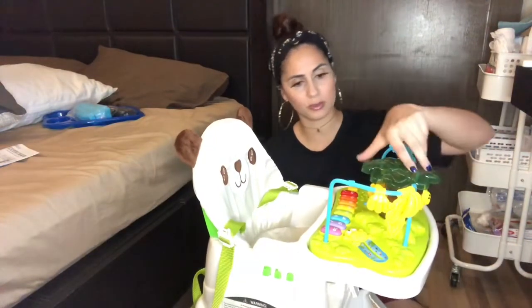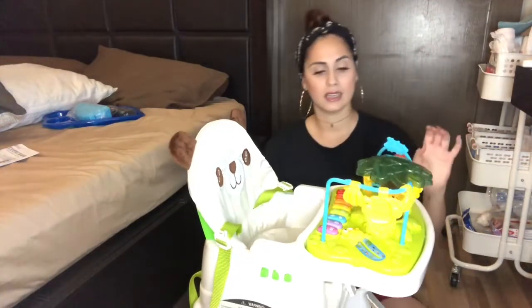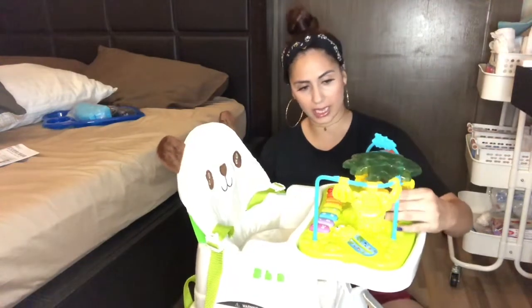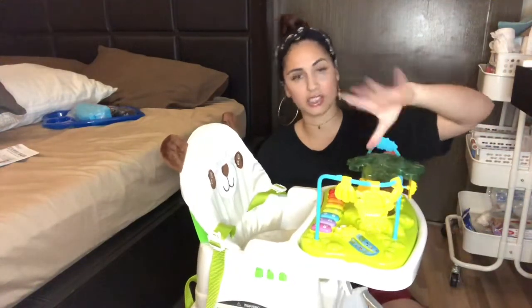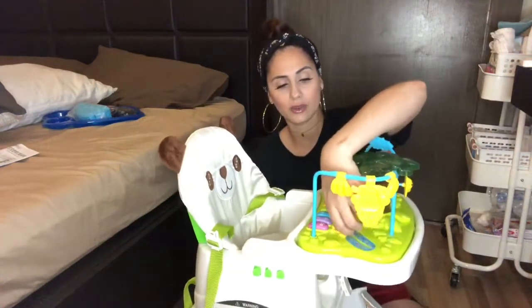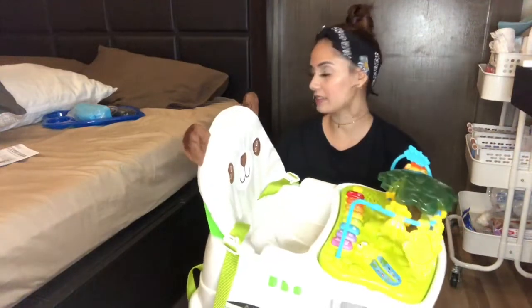Anyway, I'm having so much fun with this. I didn't expect it to be this cute and nice. This product is really good. I like it. I'll put a battery in to check if everything is working. So far, this is a nice product, and I'm excited for her to use it.